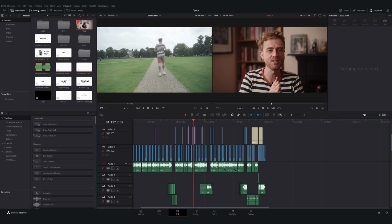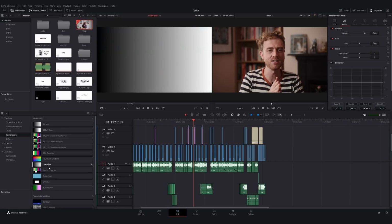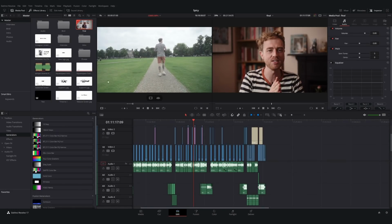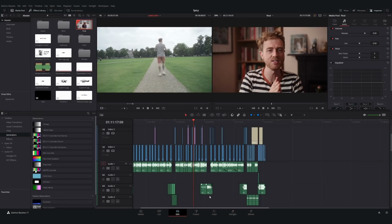So if I go here to effects library, this is where my titles are. I can pull titles on top. I can have generators with solid color that I can change to white. All those different elements are there waiting for me. Back to my media pool here. And let's go one across now.